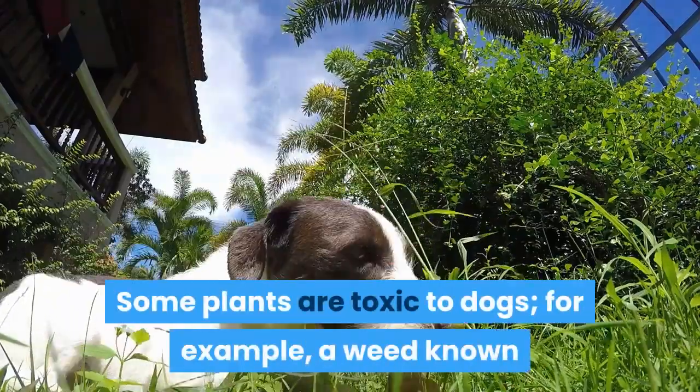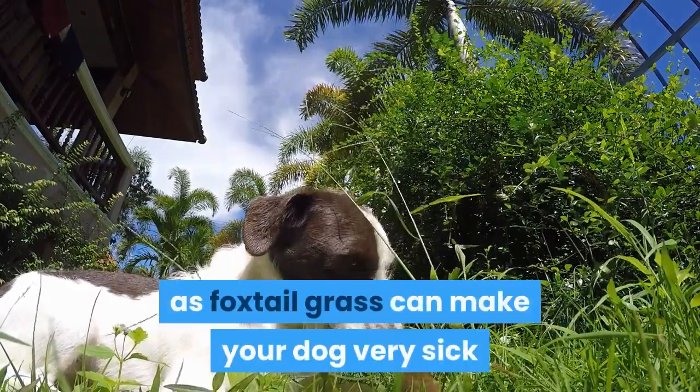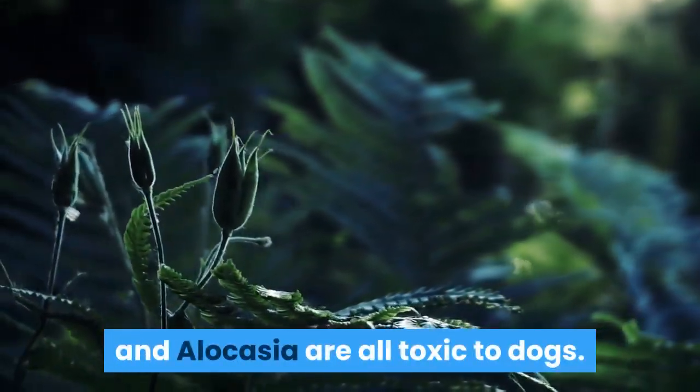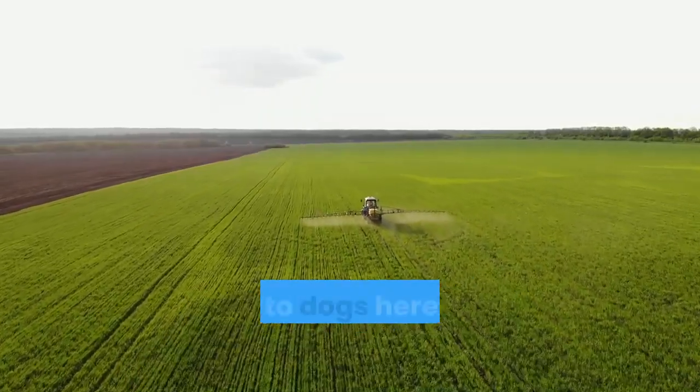Check for poisonous plants and chemicals in your yard. Some plants are toxic to dogs. For example, a weed known as foxtail grass can make your dog very sick if it gets in their eyes or mouth. Other plants such as ferns, aloe vera, and alocasia are all toxic to dogs. You can find a more complete list of all plants toxic to dogs here.